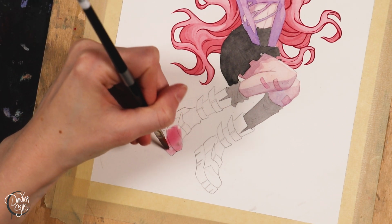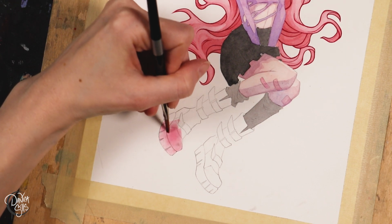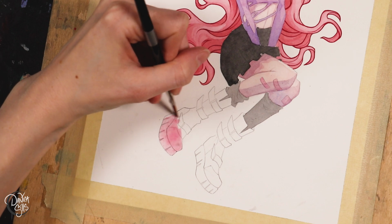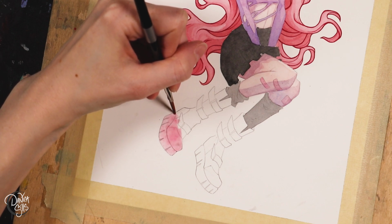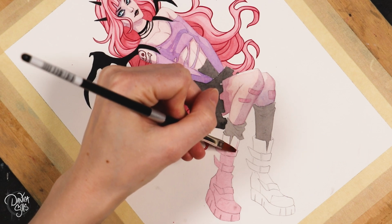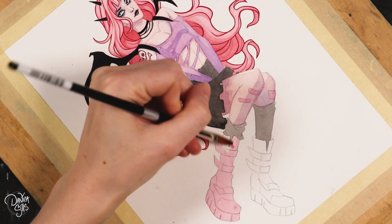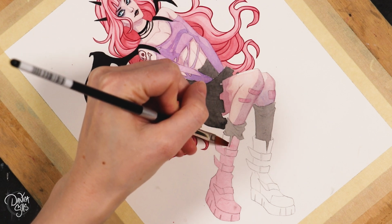I ended up overusing it so that I was using it for everything, and then almost every wash ended up feeling the same. Every pink wash, every pink area that I was painting ended up feeling like the same one that I already painted. So being able to look at that and think, okay, what can I actually use to shade this that's different? And that really depends on the piece that you're creating.